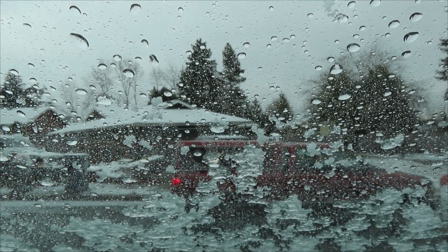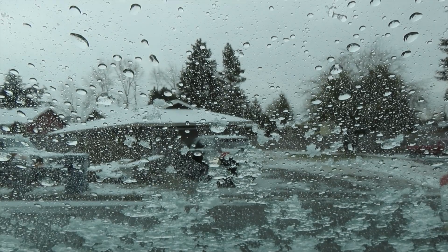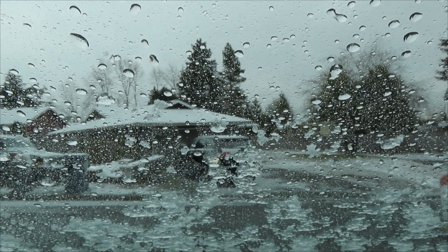Turn the fan down a notch. It's very light, granular snow. It's like little ice pellets, little ice balls. Brushed off pretty easy. But yeah, we got about an inch of snow yesterday. It's just been kind of real light off and on all evening.